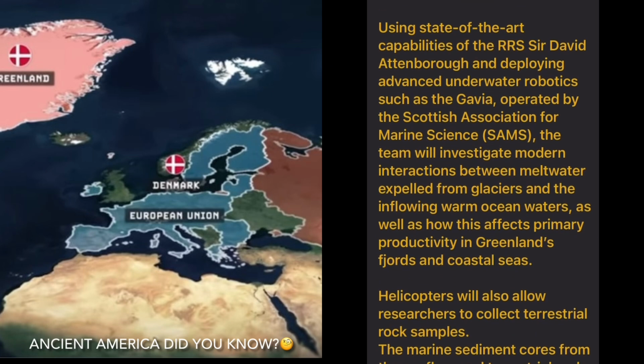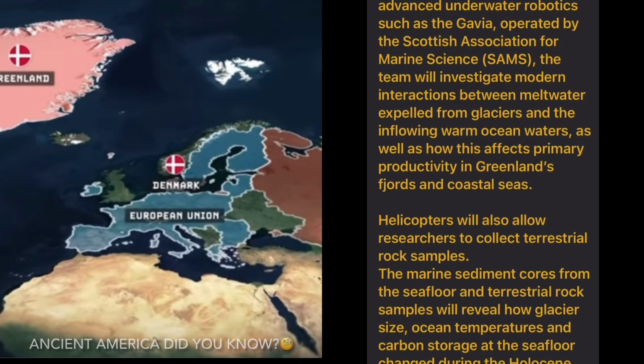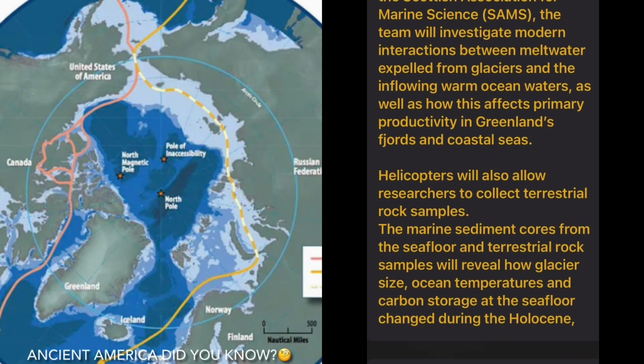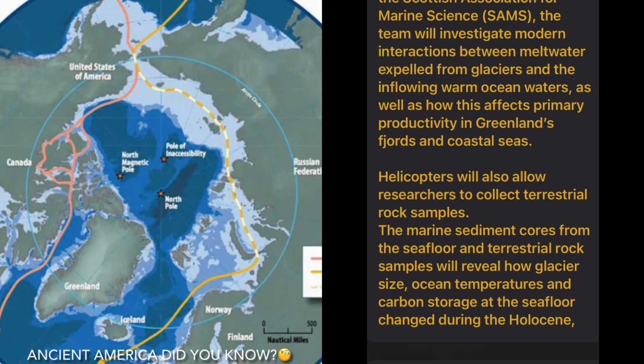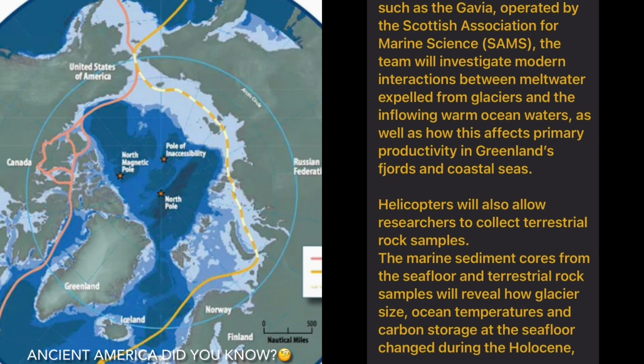Using state-of-the-art capabilities of the RRS Sir David Attenborough and deploying advanced underwater robotics, such as the Gavia, operated by the Scottish Association for Marine Science, SAMS, the team will investigate modern interactions between meltwater expelled from glaciers and the inflowing warm ocean waters, as well as how this affects primary productivity in Greenland's fjords and coastal seas. Helicopters will also allow researchers to collect terrestrial rock samples.